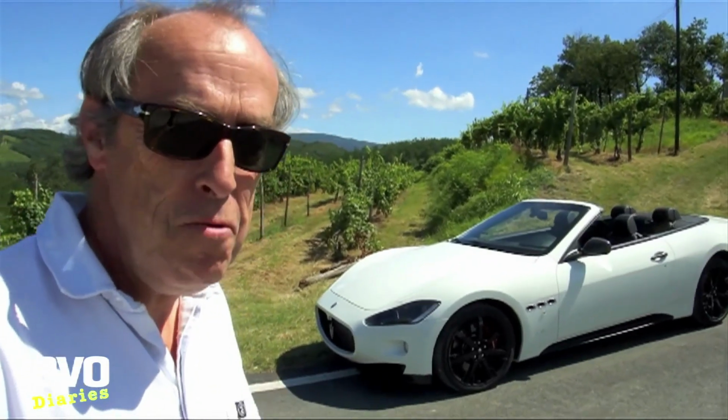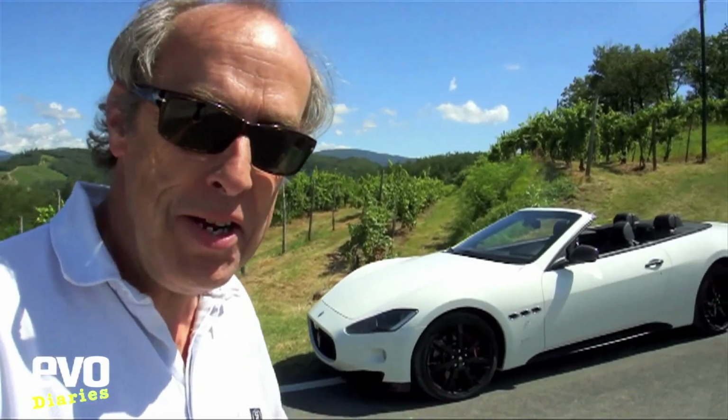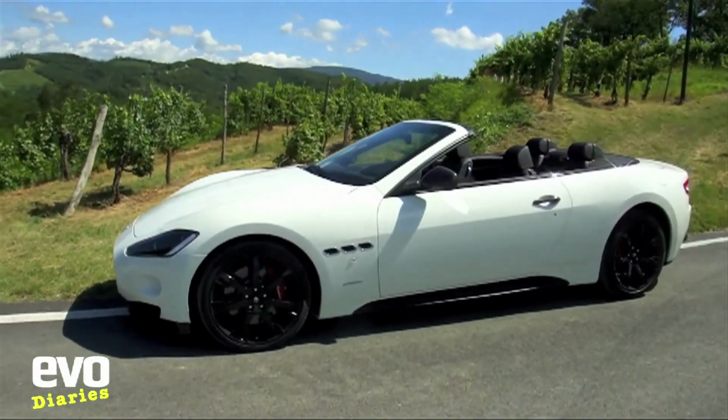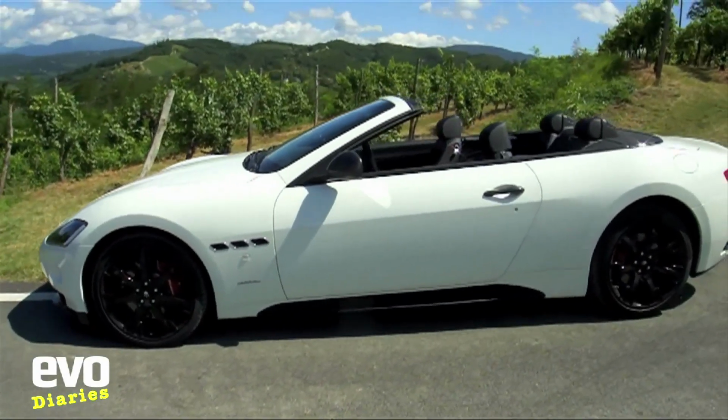Well, this is the new Maserati GranCabrio Sport. New introduction to the range. The GranCabrio in the UK has actually been Maserati's best-selling model, but this Sport, I expect, will take over from the standard GranCabrio because it is very, very tasty.